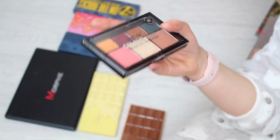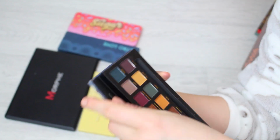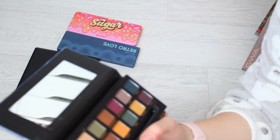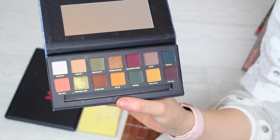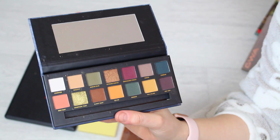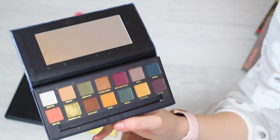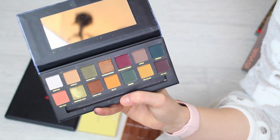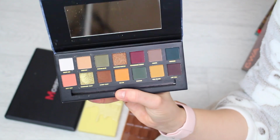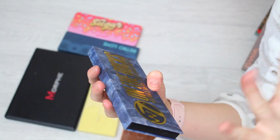So I'm keeping that. W7 On the Rocks, something else that you can buy in B&M and Home Bargains and stuff. This is a dupe, I believe, for one of the Anastasia Beverly Hills palettes. It looks really identical. But these are really, really good. The mattes are super buttery and pigmented, and it's a really good, inexpensive palette that I quite like when I'm feeling a bit more foresty.